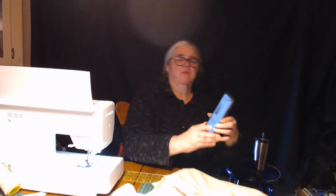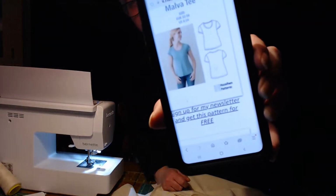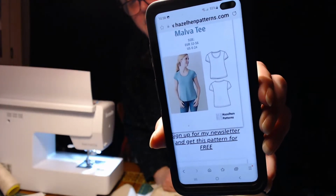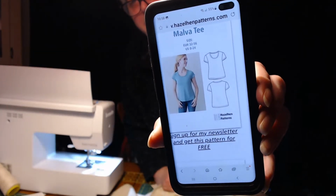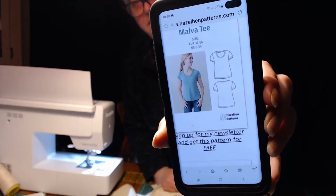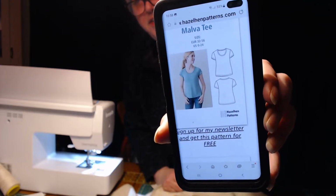Oh, it's not going to come up. Oh, there it is. The Malva tee is a good looking pattern. All right. There it is. So if you guys want to look it up, there it is. Hopefully I've held it up there long enough.